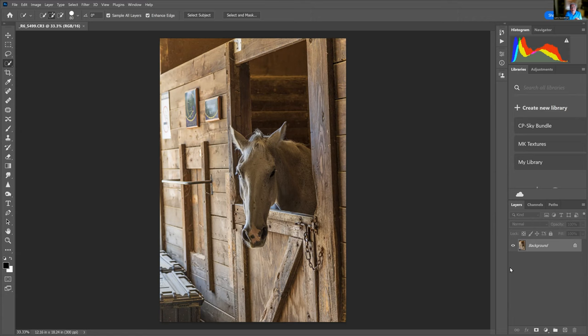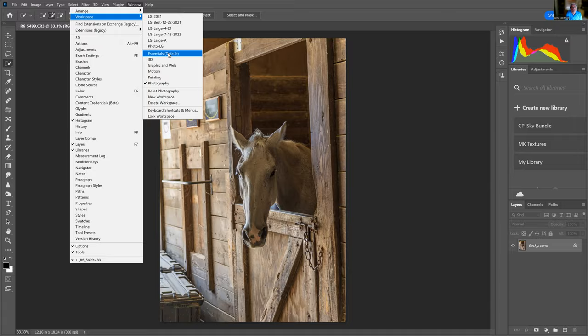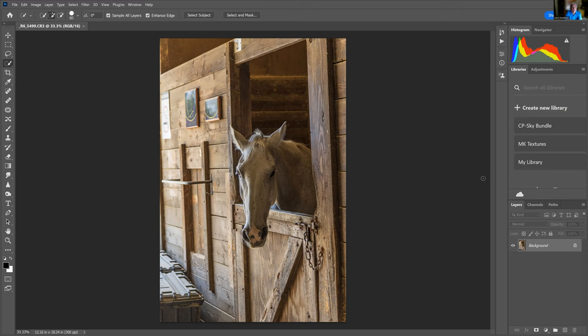Maybe to find this, you come up to Windows, click on Windows, go down to Workspace, and the default was Essentials. So when you first opened up Photoshop, this was your default. And I hate this look. So what I suggest is not to use this look. Go to Windows, Workspace, and come down to Photography. Okay, now even this I don't like. And you can adjust it yourself and do all sorts of things and just totally change this yourself.